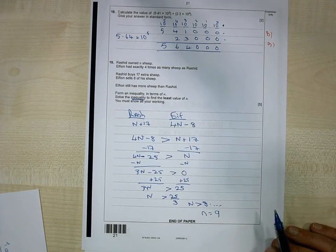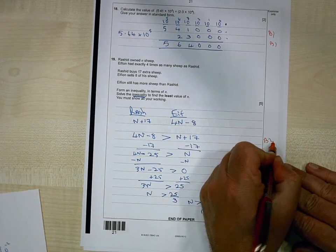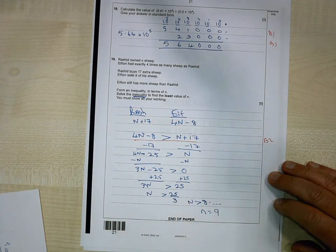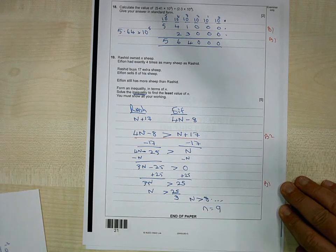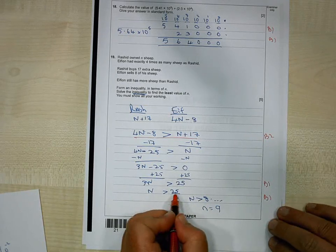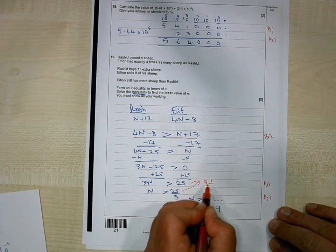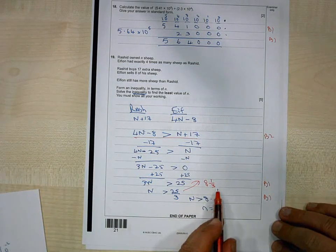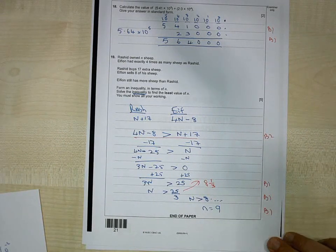Okay, so that's quite tricky, but this bit is 2 of the marks for forming that. Then, if you can solve an equation, you can solve the inequality. So there's 1 mark for getting it down to 3N is greater than 25. 1 mark for figuring it's going to be greater than 8 point something, or to turn that into a mixed number. 3 goes into 25 8 times, remainder 1 and a third. So it's 8 and a third, so the smallest whole number bigger than that is 9. And there's the last mark.